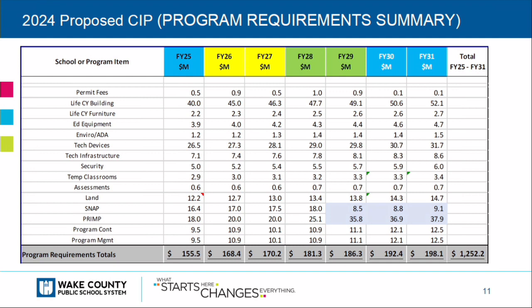Thank you. How often are we using the whole land budget, and if we don't use it, what happens to it? That's an excellent question. I can't answer. Come back. You can let us know at the work session if you could.